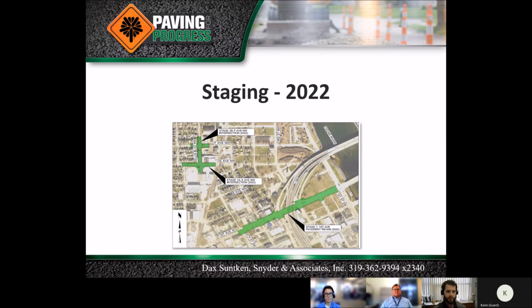At least 1 lane in each direction on First Ave will be maintained throughout construction. The I-380 exit and entrance ramps on First Avenue West may be closed for a portion of the project schedule. The E Avenue and F Avenue intersections are to be under construction at separate times to allow for efficient detour routes.